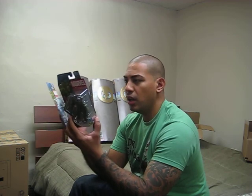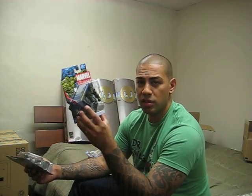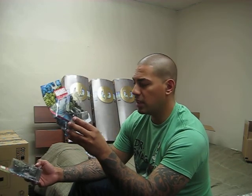Now, following suit with the Hulk, we have the Abomination. There's a variant for this, A-Bomb. I haven't been able to find him yet. Allegedly, he's a Target exclusive, but I haven't even been able to find him in Target. But this right here is the Abomination. They did a good job on him. He's bigger than most of the other 3 1/4 inch figures, a little bit bulkier, but still fits in scale with most of the figures, and with all the Hulk ones that they did.